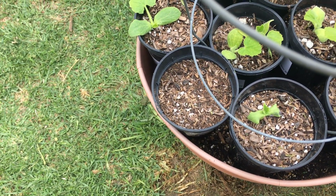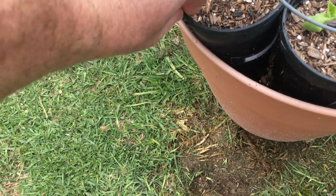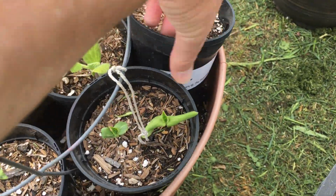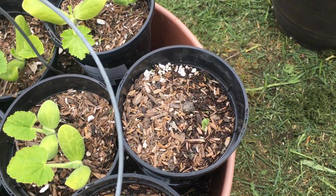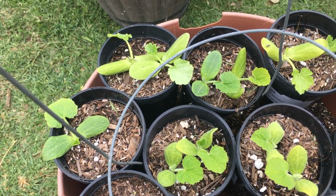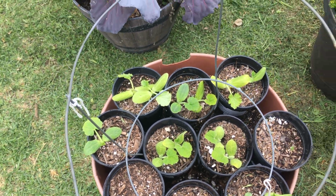See, I got one that's doing nothing, and that one is a kale, so I'm not sure why they didn't pop up. And this one over here is kale, so the kale, I'm having an issue. There's one little one coming up, but the others don't look too bad. I'm a little burned out this weekend, so maybe next weekend I'll find these some homes.